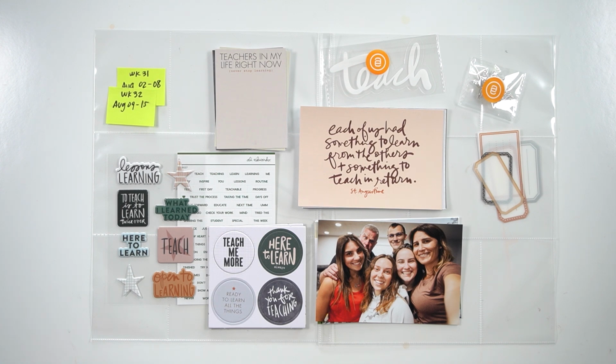In this video, I'm going to be working on another Project Life spread. This one is from 2021, and I'm actually going to be combining 2 weeks, week 31 and 32, so kind of the first part of August. I think it's possible that I had enough to do 2 different spreads, but I just decided to combine them in one based on the stories that I felt like I really wanted to tell from this week.